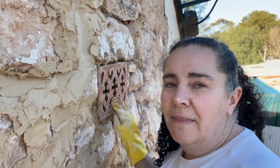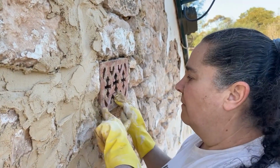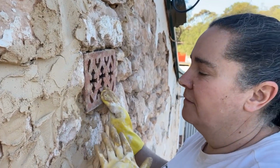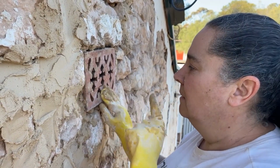Finally got the vent back in that Albie accidentally knocked out. I think it's going to look good. I've just got to point around the outside now so that she's in there nice and firm, and fingers crossed it stays.